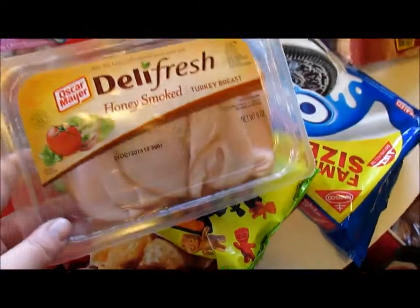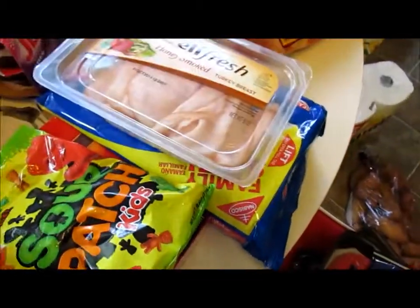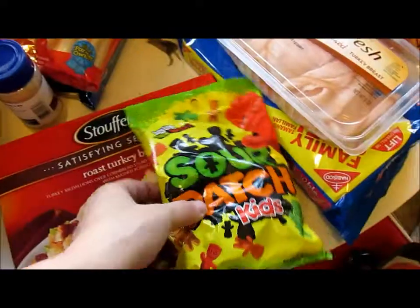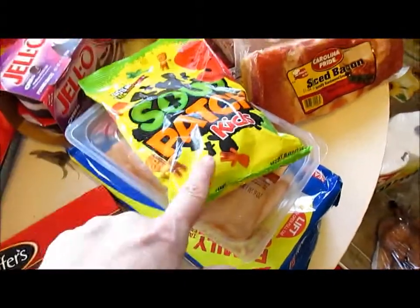Jackson did ask for some turkey for his lunches, so I just got the Deli Fresh honey smoked turkey. Looks good. I'm hungry. That was part of the problem with shopping today. I was really hungry. He was good at school today, and today was his first day of school, so I did get him some Sour Patch Kids. He doesn't even know he has those yet.